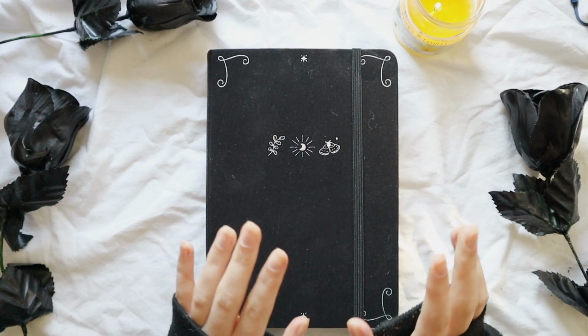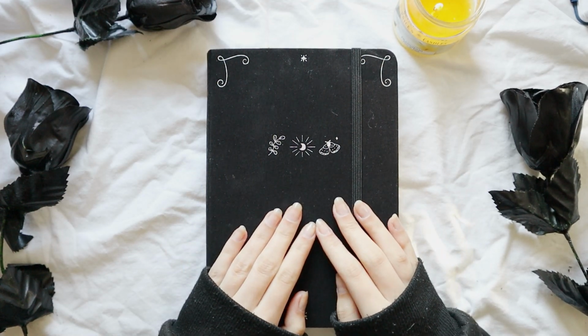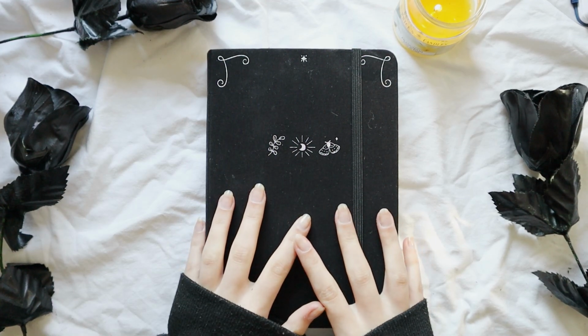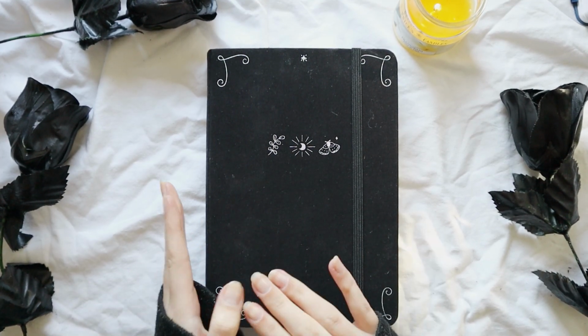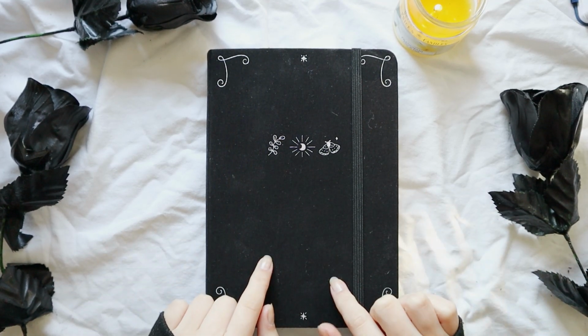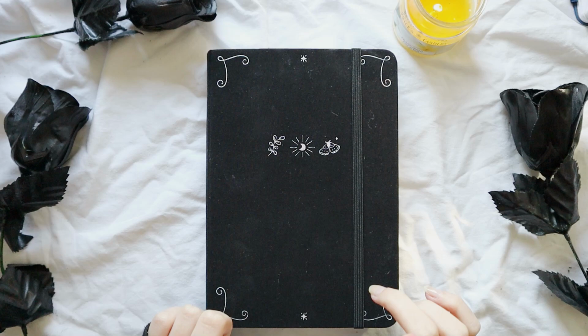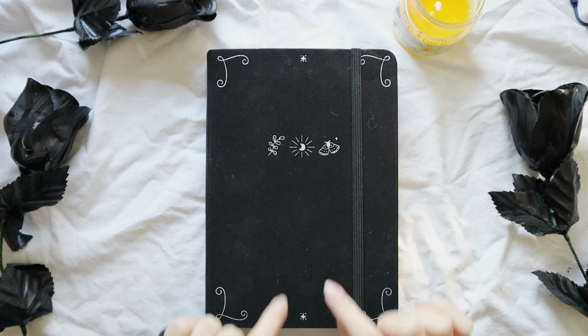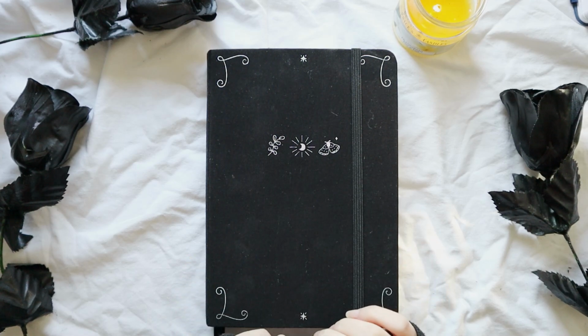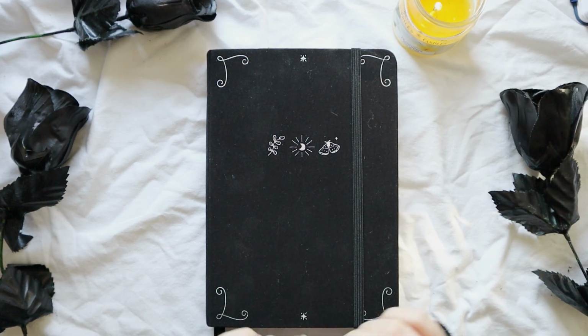Okay, so now it's time to flip through my second bullet journal for 2022. I always use 2 notebooks for each year, normally because I like to do 6 months in one notebook and 6 months in the other. So this is the one that I used for July until December 2022, and this one is the Moonlight Spells limited edition bullet journal by Notebook Therapy.